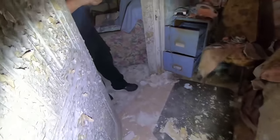Got slots in the wall. Yo, we got a, what's up, guys. There's still a bed and everything in here.